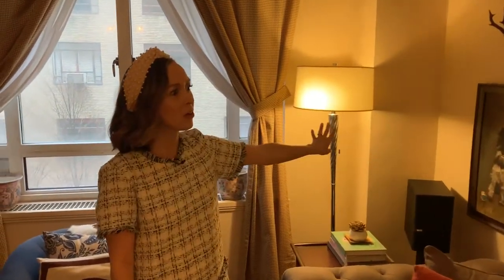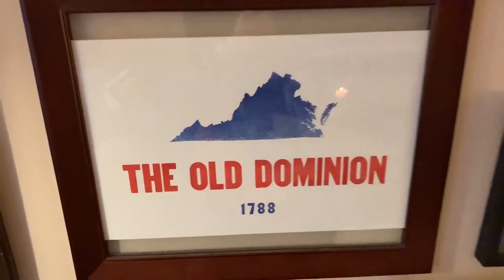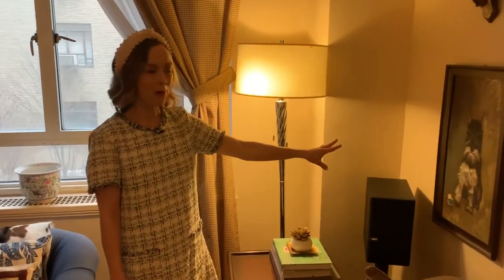And this is our gallery wall, which is really a kind of microcosm of our lives together. We have a lot of homage to Virginia because we both went to the University of Virginia. This oil on canvas painting of a dog we love. He's so serious, but there's this playful little ball in the corner.